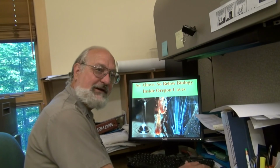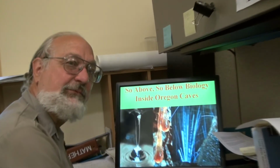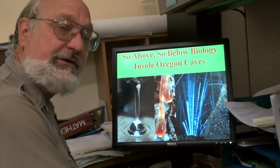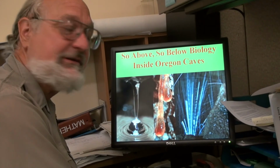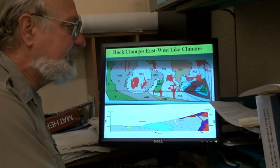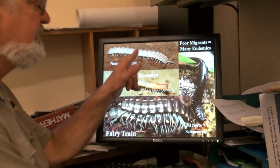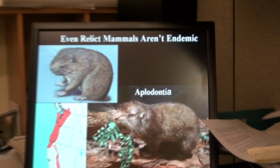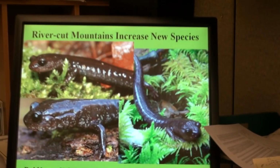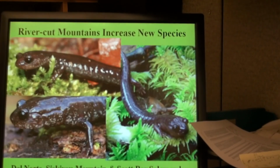So one of the neat things about Oregon Caves is the variety of life, especially inside the cave, some of which are found nowhere else. In the last 20 years we've been doing some inventories of what's in the cave, and we've just recently had some new animals found in the cave. I just want to show you some real quick ones. These are found elsewhere, but they were originally described at Oregon Caves.